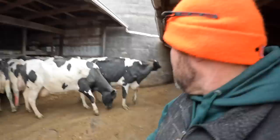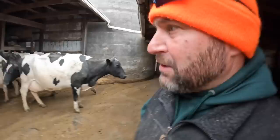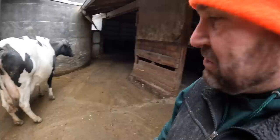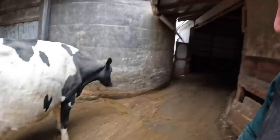Well, we got these two rumbling. We got the vet coming, Dr. Gubert, Metamora, Michigan. He's on his way. That's a very nice cow right there, by the way. But I've seen her pushing some other cows recently. She don't mess around. She's nice to the people, but she's kind of a bully. Maybe they did something to her.